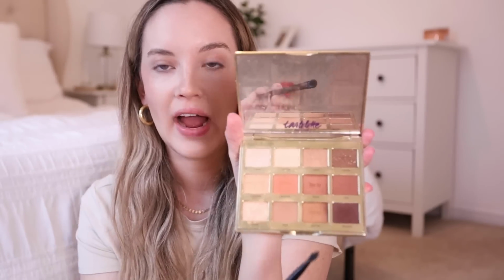Before I move into my eyebrows, I am just going to do a little bit of a shadow liner here on my lid. I'm using the Tarte Toasted palette and I'm going to use the shade Fireside to do that.